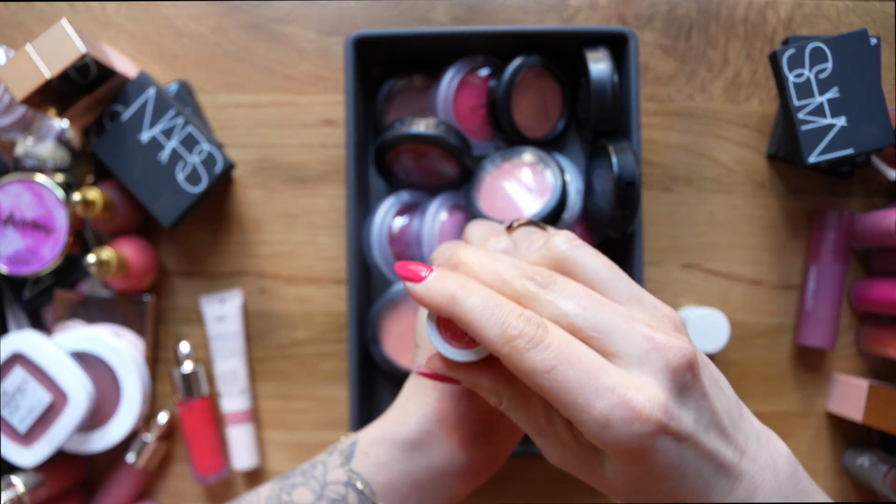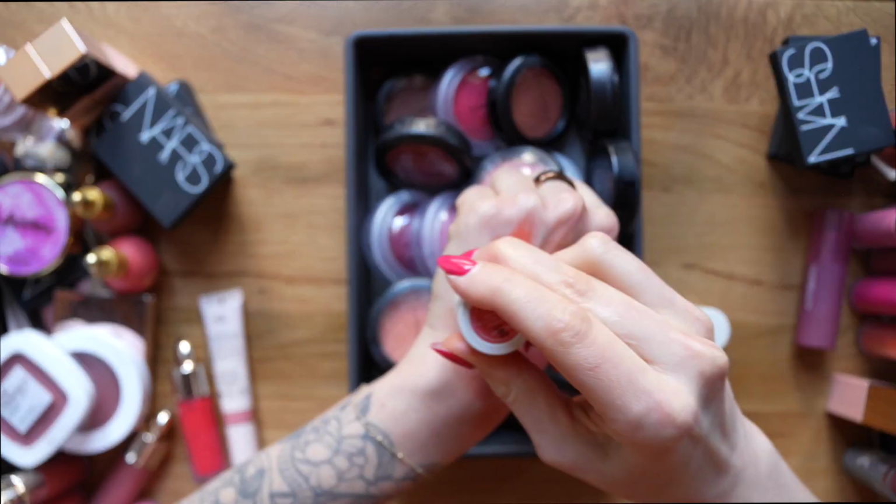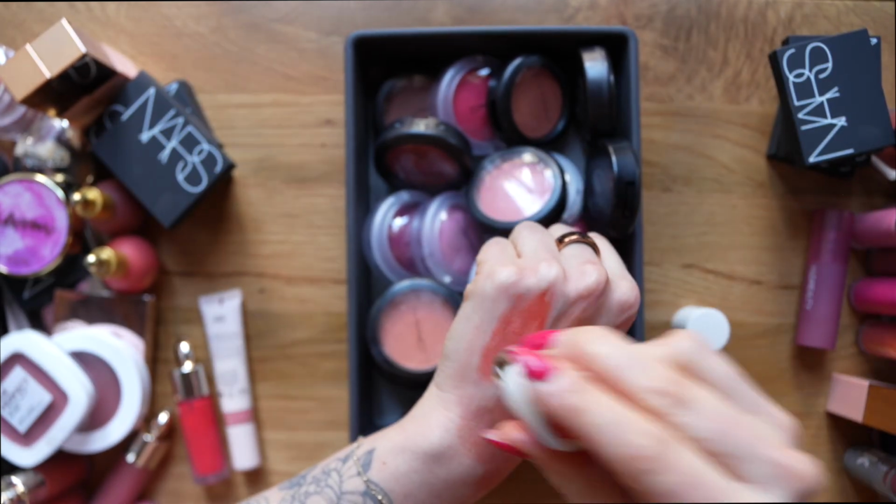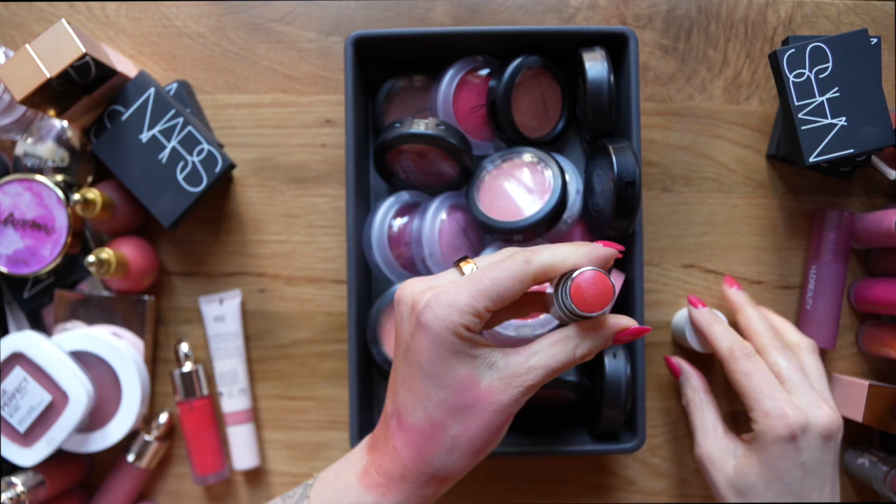I know I said I don't love these, but this color looks kind of fun. It's a really interesting, reddy, corally. I don't know, I actually really like that a lot. I'm gonna keep this one.